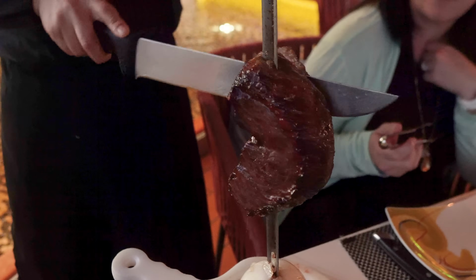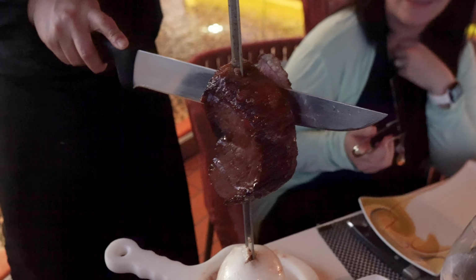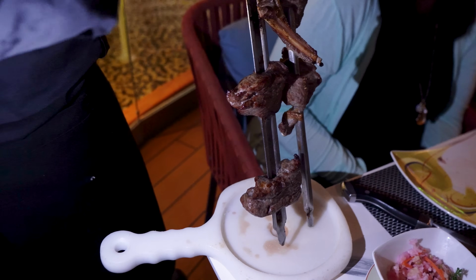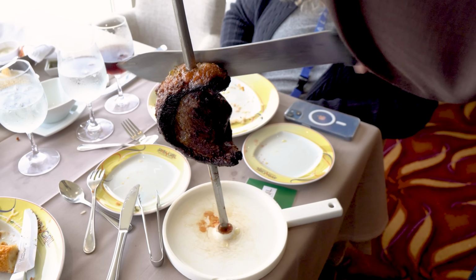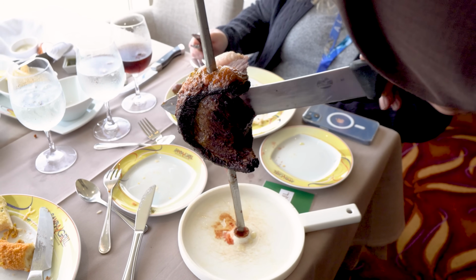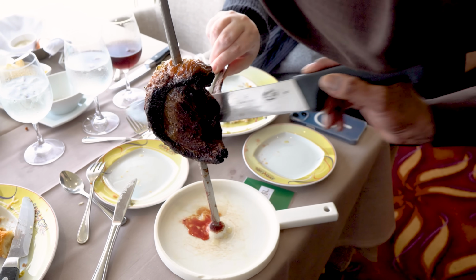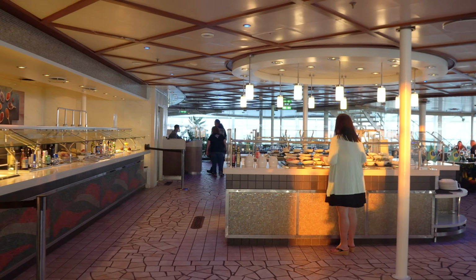I've tried Samba Grill on Allure of the Seas, and I really was disappointed in it because it really lacked the spontaneity, I think, of a traditional Brazilian steakhouse in which they constantly bring you all sorts of meats. The problem I had with Samba Grill was they asked you how you wanted your meat cooked, which is great because you want to customize. The problem is there was a lot of downtime in between meat servings because they were cooking it in the back. And so by the time they brought it back out again, I was like, I'm not hungry anymore. It kind of took away the whole aspect of a Brazilian steakhouse, if you ask me.